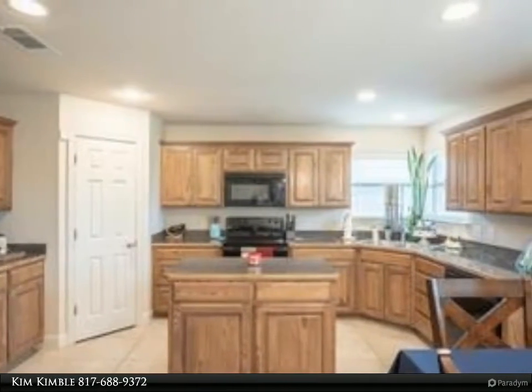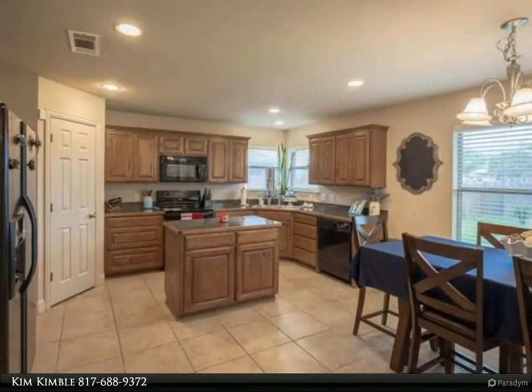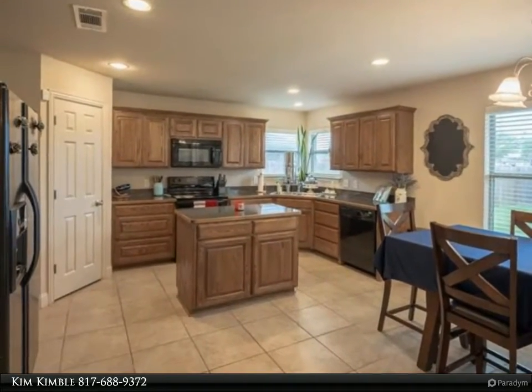Don't miss this great home in a wonderful neighborhood near school and restaurants. Easily accessible to 174 or CTP.